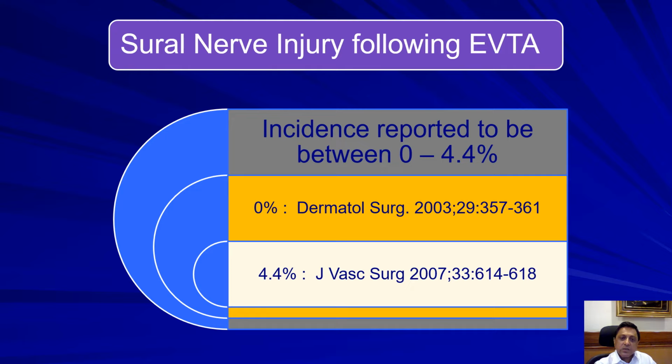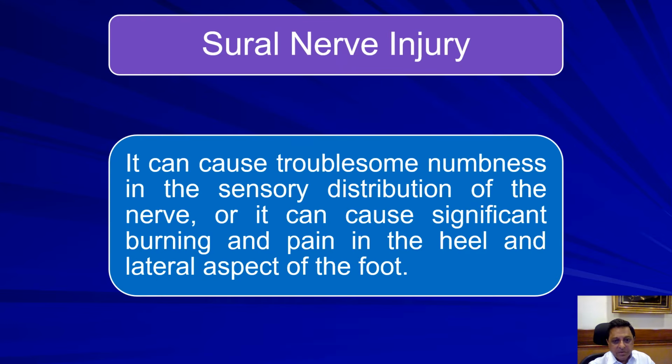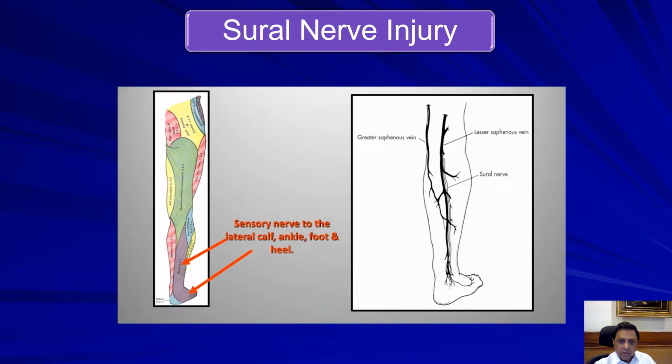The incidence of sural nerve injury following endovenous thermal ablation has been reported in between 0 to 4.5% of patients. When the sural nerve gets injured, it can cause troublesome numbness in the sensory distribution of the nerve, or it can cause significant burning and pain in the heel and the lateral aspect of the foot. You will have sensory loss to the lateral aspect of the calf, the lateral part of the ankle, the foot, and even the heel.